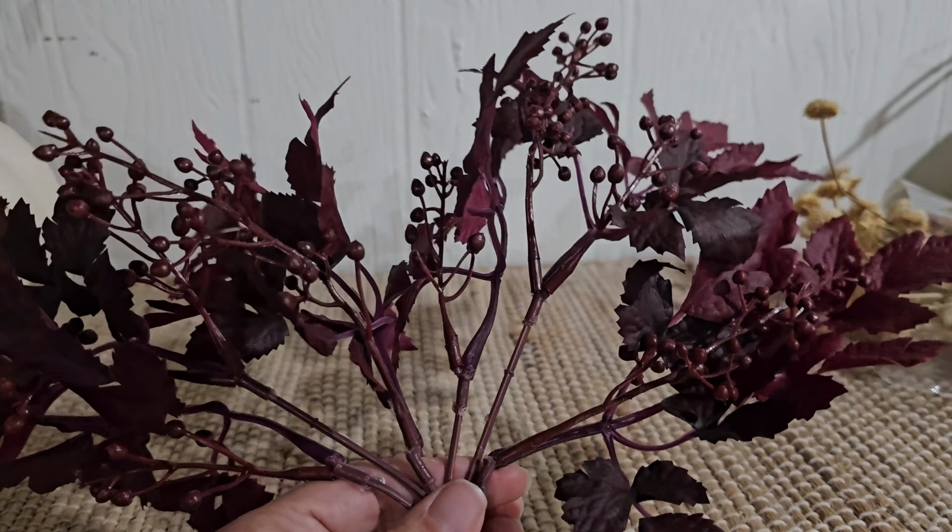So I think I'm gonna get these arranged and show you what that looks like. And I also have these, so we might do a little something with these too. So if you hear chewing, little Axel brought a big old stick in, so he's having fun.